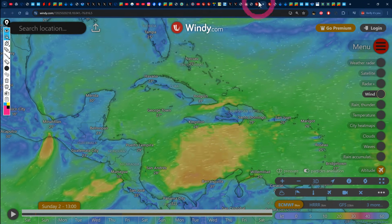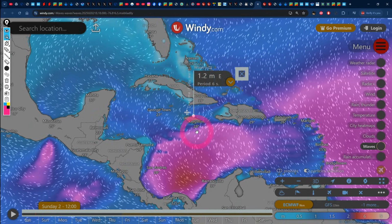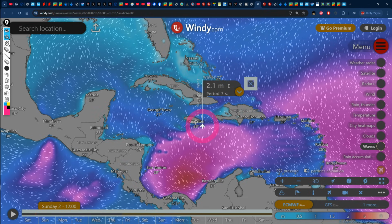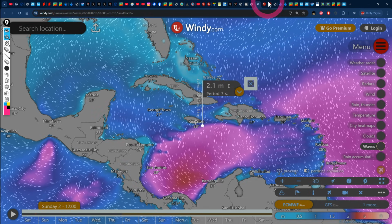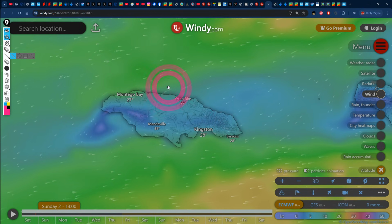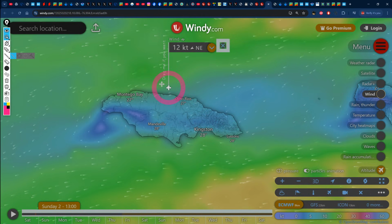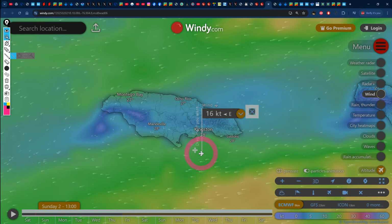And if we take a look at the waves, to the north of the island of Jamaica, at least up to 1.2 meter wave height. On the south coast, 2.1 right here to the south of Clarendon, 2.1 right here to the south of St. Thomas. And if we take a closer look at the winds that are expected tomorrow, we can see more of a northeasterly flow on the north coast at 12 knots. On the south coast, coming in from the east, averaging 60 knots.